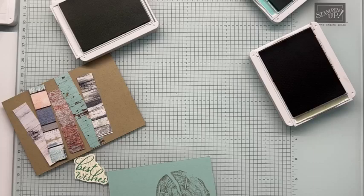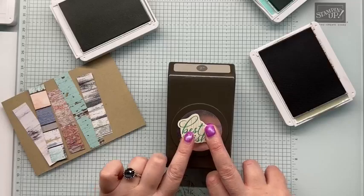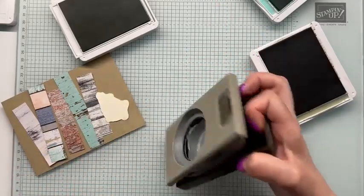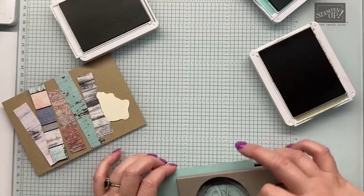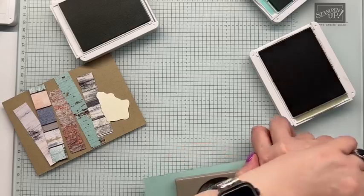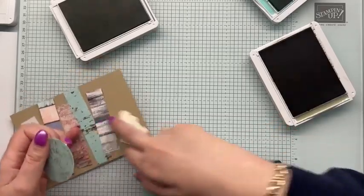Okay, circles now. Just doing investigations and seeing what will and what won't work. So 2-inch circle punch, it's actually pretty perfect. And let's just see what we can grab here. That is pretty much the middle.